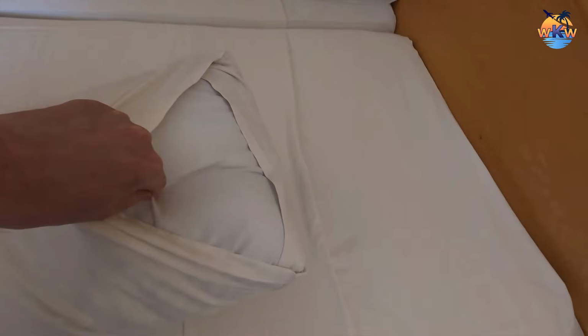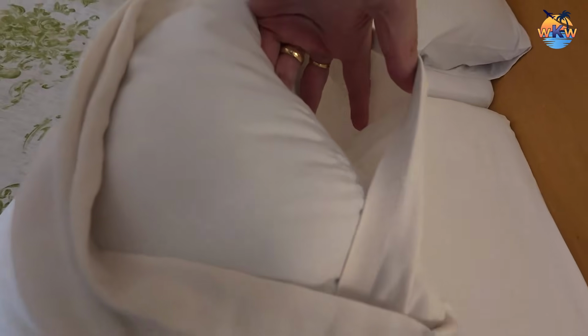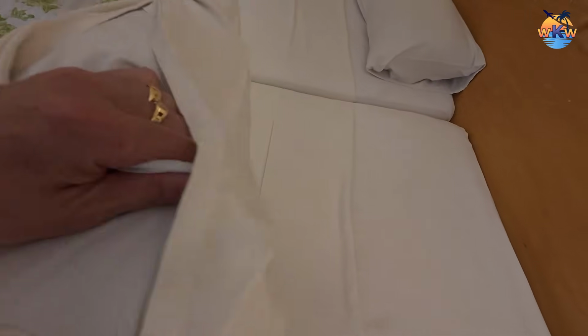Right, as you can see from the sheets, they look nice and clean. Again, it seems to be a thing here in Egypt. There doesn't seem to be any pillow protectors at all, not in any of the hotels so far. And we've got the bottom sheet. That looks okay. Do we have a mattress protector? Yes, we do. And that looks okay as well. Yes, that's nice and clean. So the room itself is clean. It's just, as I keep saying, I've said it several times so far, it just gives me that dated feel.